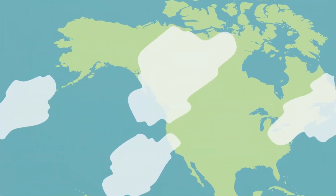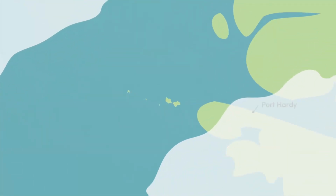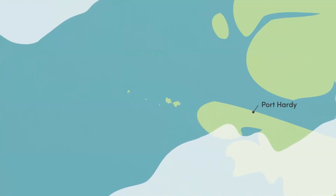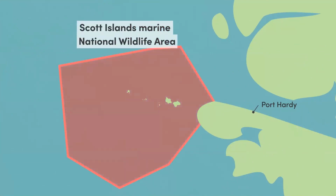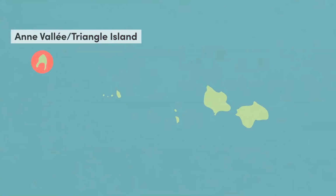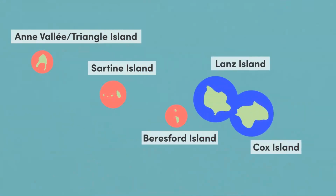Lying far out in the cool and nutrient-rich Pacific Ocean off the northern tip of Vancouver Island, the 5 Scott Islands are home to the largest number of breeding seabirds in Western Canada. These islands and their surrounding marine waters are one of the most diverse marine ecosystems on Canada's Pacific coast. The Scott Islands Marine National Wildlife Area was established to conserve the marine environment around the Scott Islands, while the province of British Columbia protects the island habitat as Anne-Vallée, or Triangle Island, Sartine Island, and Bedford Island ecological reserves, and Lands and Copse Provincial Park.